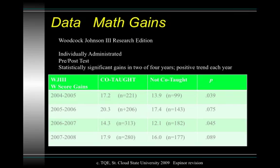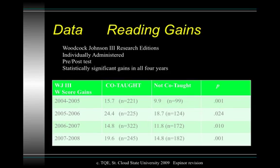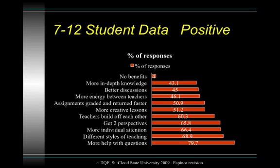Here's some of the data that was reported back. You can see that there are gains in the area of math on the Minnesota Comprehensive Assessment. There were statistical findings in all 4 years. Again, you can see that there are statistically significant findings in reading. The cumulative data from 2004 to 2008 with an N of 1,686 students show that the positive aspects, almost 80%, liked the fact they got more help with questions.